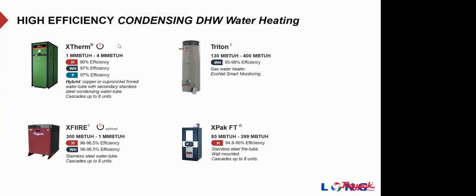Next is our high efficiency condensing water heating and hydronic. This Xtherm, this first one here, can be used for all three. Obviously the model number is going to be a little bit different, but this is our original condensing piece of equipment. It has a primary copper fin heat exchanger in the front, and then a secondary stainless steel heat exchanger in the back. And like I said, that can be used for hydronic, water heating, and pool heating.